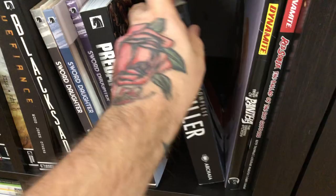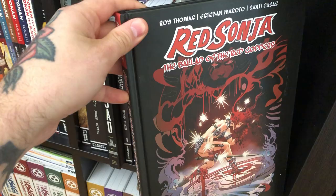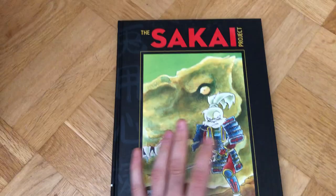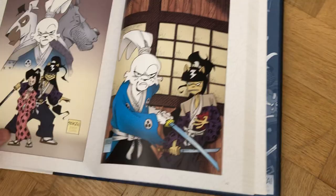They're coming out with a new volume of The Killer, which is so awesome. We have The Best of Panther from Dynamite. Very old school stuff. This is basically from the Warren comics. And also from Dynamite, we have Red Sonja, Ballad of the Red Goddess. And we move on to my Usagi Yojimbo run with the Art of Stan Sakai project, which is basically an art book where different artists have done their paintings of Usagi. Look at these two, by the way, those are so awesome. And you have the 35 years of covers, which is basically all the covers that have ever been done for Usagi Yojimbo from single issues and collected editions as well. Very cool stuff.